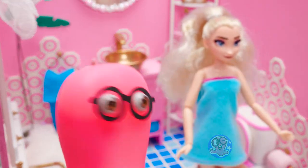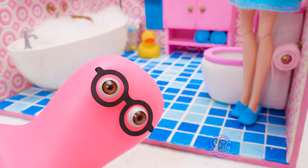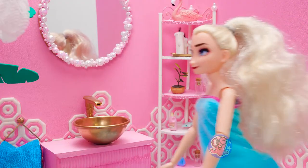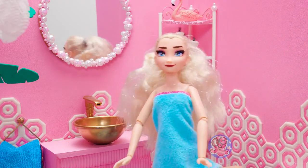Cut! Cut! Cut! Something is off! Where are all the clothes indeed, huh? Does it really matter, Sam? Let's keep shooting! Now it's time to brush my teeth and make them white!